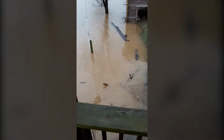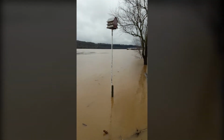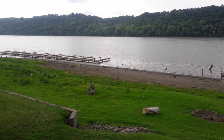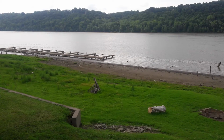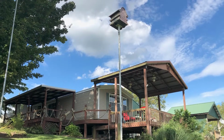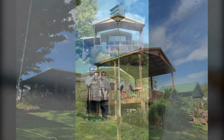Now, as we look down directly from my deck, you can see the water and what's going on as it's slowly creeping up. I mean, yeah, is it nerve-wracking? Of course it is. But that birdhouse usually sits way above what we call the river's edge, which is normally about 250 yards out. And I'll send you some before pictures as well, just so you can get an idea. But you can see the barge traffic on the Ohio coming down.